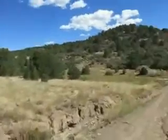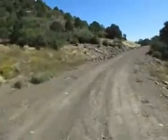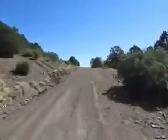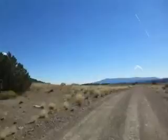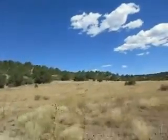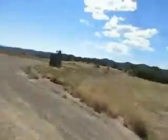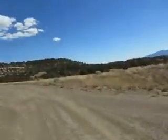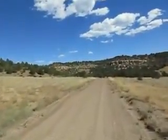We're gonna run to the far western end of Tract 4. Gonna put my four-wheeler into gear. Right down there, about another 100 yards.